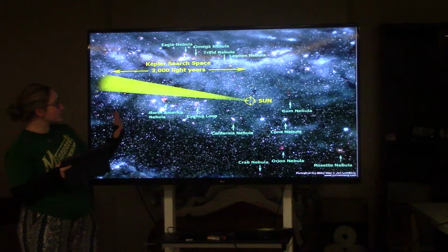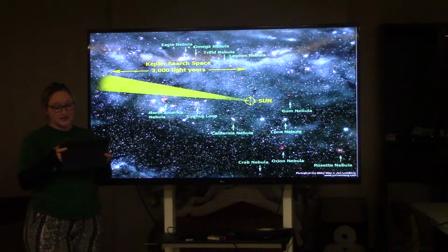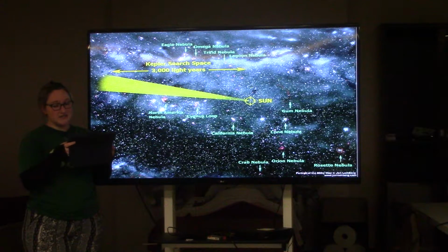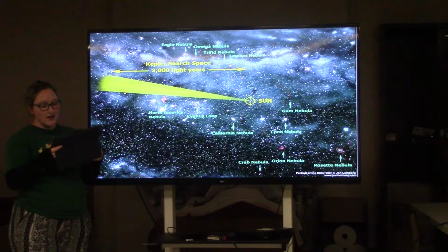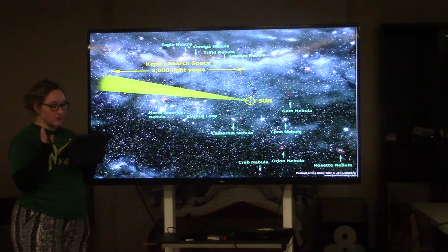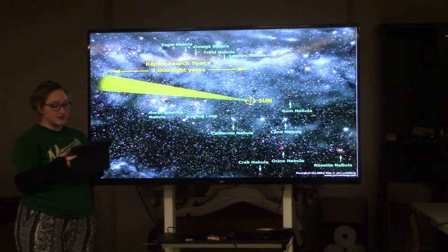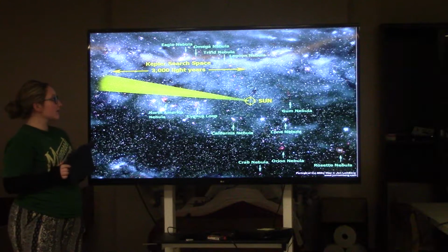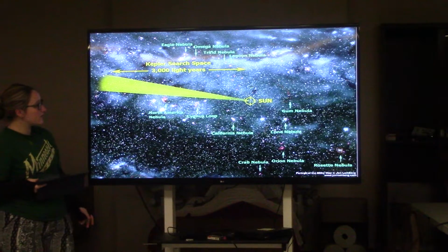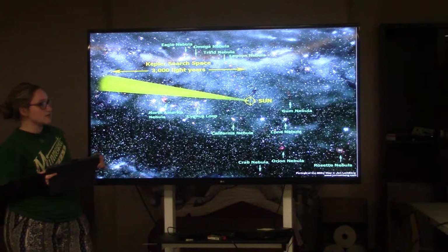So, this is what K2 did for Kepler. It searched along the plane of the galaxy called the ecliptic plane. So, ecliptic. It searched for exploding stars and distant supermassive black holes at the hearts of other galaxies. 61 supernovae were discovered from this. So, this is our sun, and this is how far it was able to search out to.